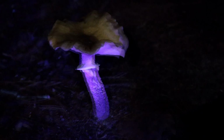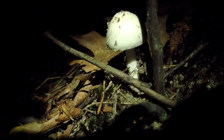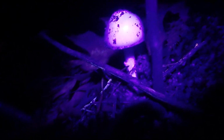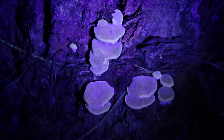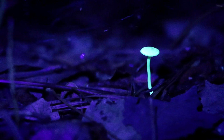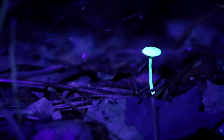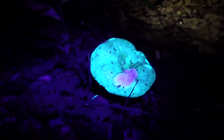I seem to get the most results with mushrooms and fungi. A lot of mushrooms don't respond at all, or there's just a mild purple tinge to them. And the corals, they don't really do anything at all. While other ones are so bright, they're like little beacons on the forest floor. I can almost use them as landmarks while I'm walking around.